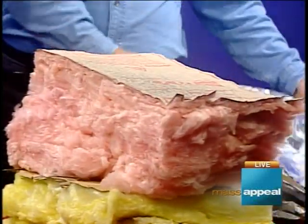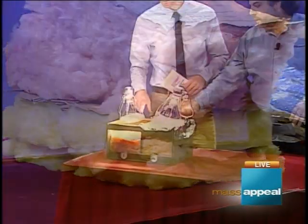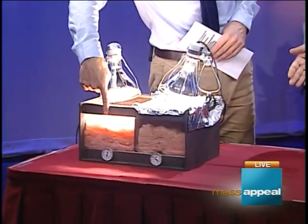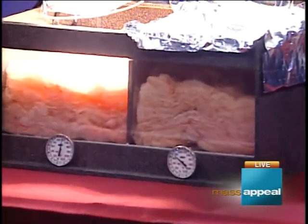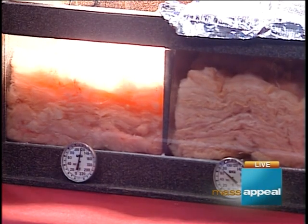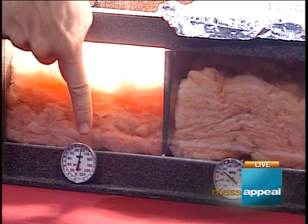Right. So our little demonstration here is a light box, and I took this R30 and I put it in both sides here. And you can see on the thermometer, this has been on about 20 minutes now, I think. And the heat from this lamp has gone through the insulation and hit the thermometer, so it's about 110 degrees there. Actually, in your attic, it's closer to 120. Is it? Yeah, it's about 120 degrees. That's really hot. Yeah, a hot July day, and all that heat is now fighting against your air conditioner.